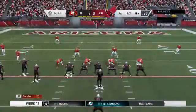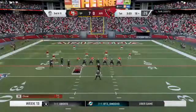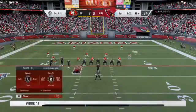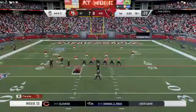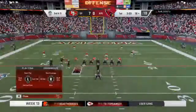Seventh play of this drive coming up, but a long way to go on 3rd down. Check 99. Check 99. Watch the ship. Watch the ship. Okay? Yeah. Watch the ship. Check 3.